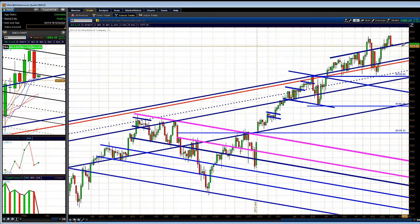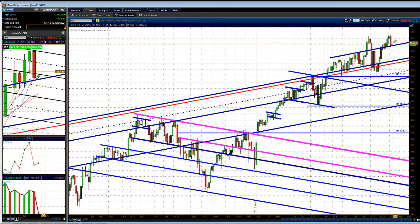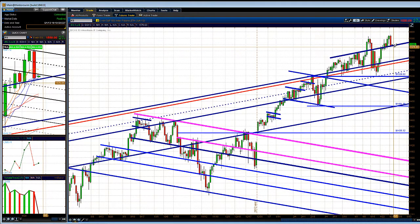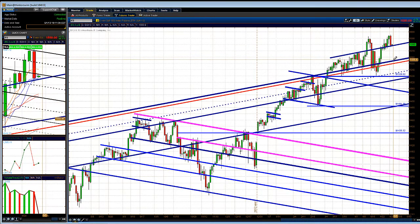If we start holding below the 1575, 1570 area, or better yet, today's lows, if we start holding below this 1576 level and then break below 1570, we're going to be looking for a retracement back down there, at least for the first target around 1555, 1560. So we'll keep you guys posted with that.